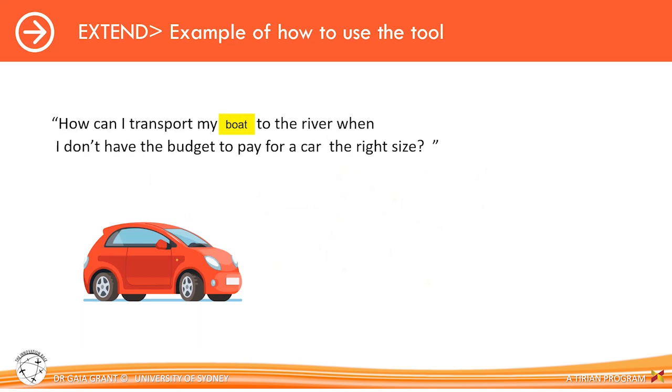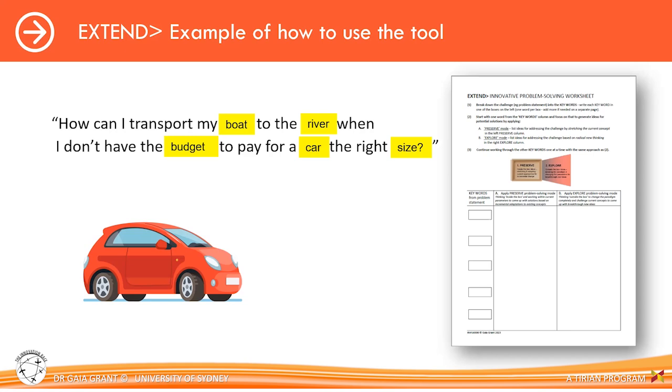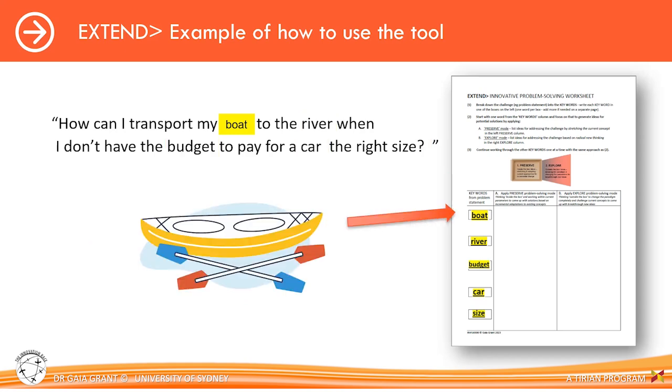The first thing you do is break the problem down into keywords. In this case, the keywords might be boat, river, budget, car, size. You can then use the worksheet template to write these keywords in the left column as shown here. Boat, river, budget, car, size. So with our example, you can start generating ideas by focusing on the first keyword, boat.